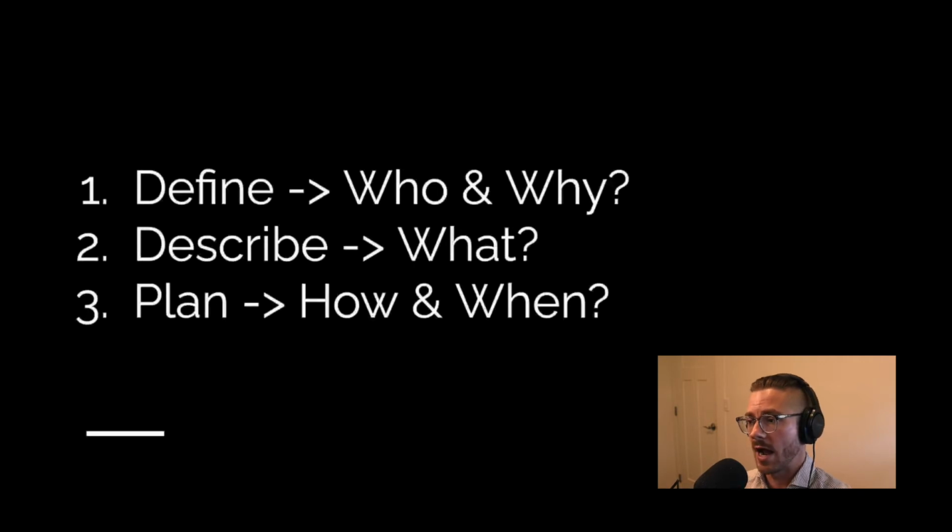And then we're going to invest in planning up front. We're going to answer how. How are we going to build it? How long is it going to take? How much is it going to cost? And we're going to start adding some when. When will it be done? When can we deliver this? Timeline, road mapping.